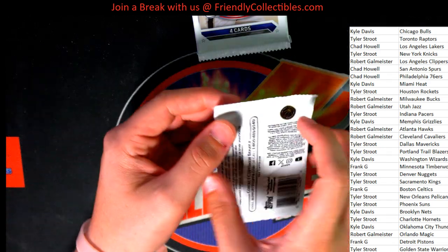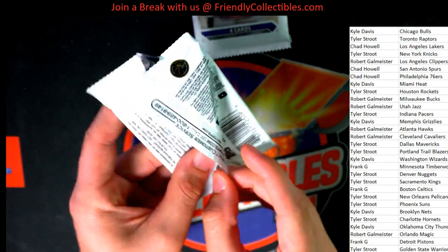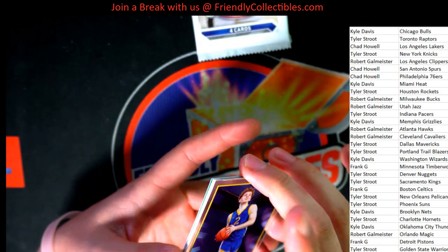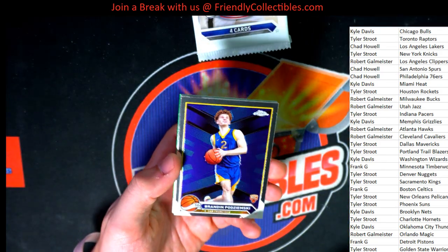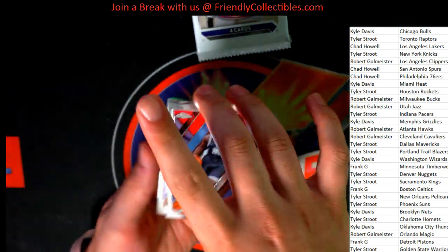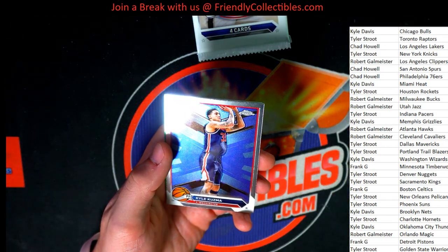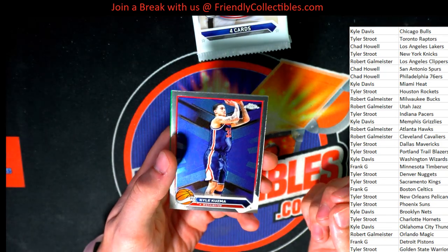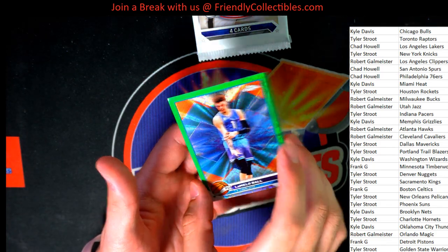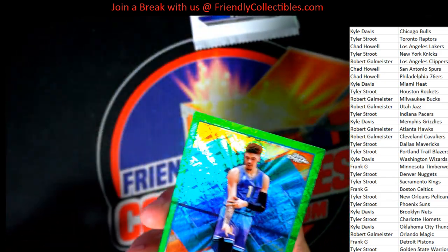All right, let's get back to it, guys. Podziemski, a nice one for the Warriors. Kuzma. We've got a LaMelo Ball. That's a good looking card. LaMelo Ball. Man, how's this not numbered? This crazy looking card. Going out to the Hornets.